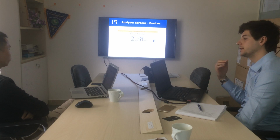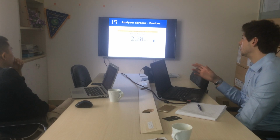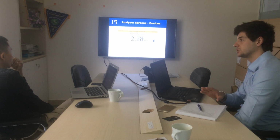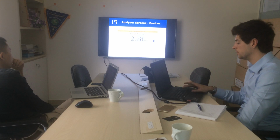So if you have a really dirty application or a really clean application, you can make it more or less often. And you can also disable it as well. If you want to have your own maintenance schedule and you don't want it to output this, you can disable it. So it can all be customized to what you want.